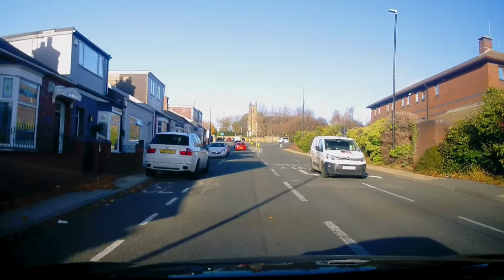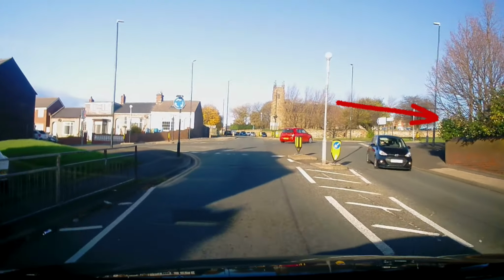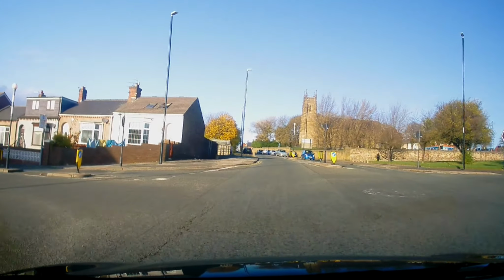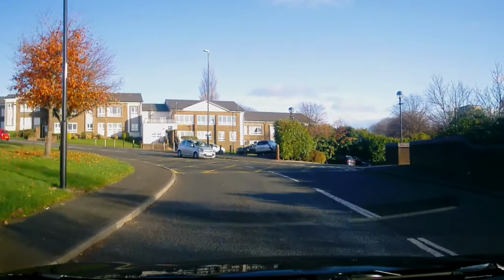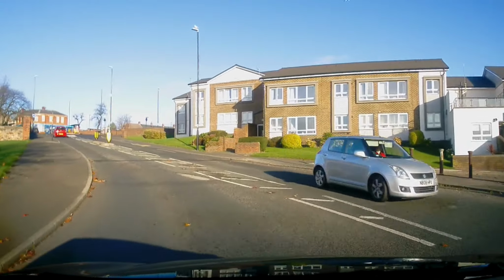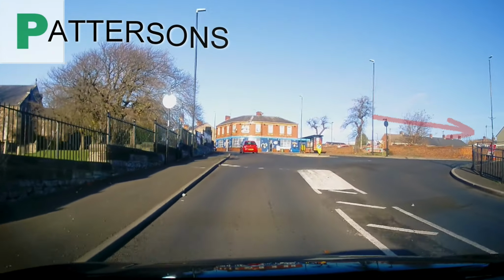As we climb the hill to the first mini roundabout, you'll notice very poor visibility on the right hand side. We're going to be turning right, third exit. Following around the corner, there's another mini roundabout. Again, visibility to the right is very poor. Turning right, second exit.